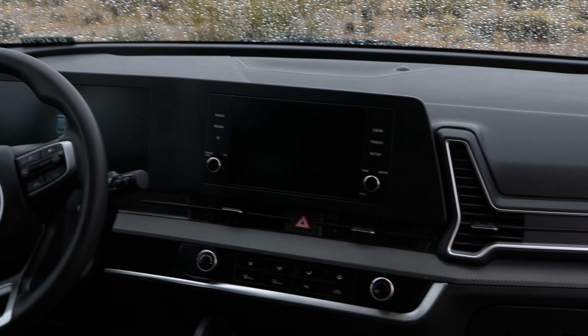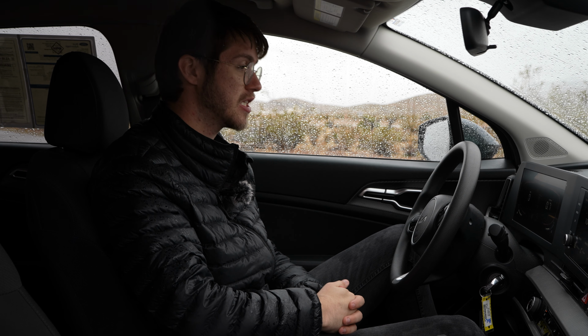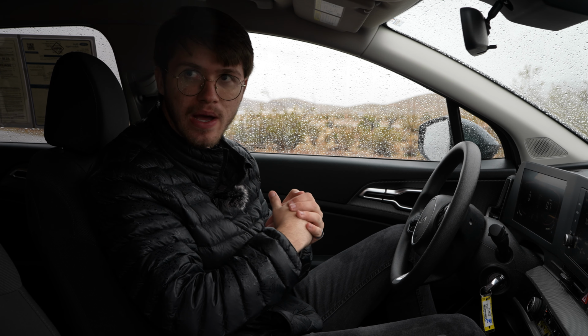Now, if looks aren't really the biggest deal for you, let's talk about some of the comfort features that are going to be included in the Kia Sportage. First and foremost, we are in the most basic level of the Kia that you can get in. This is why this one is going to be so dirt cheap. But we're going to talk about some of the features that you can get in one of these, because you can pick and choose what you're going to want if you do end up getting one of these.